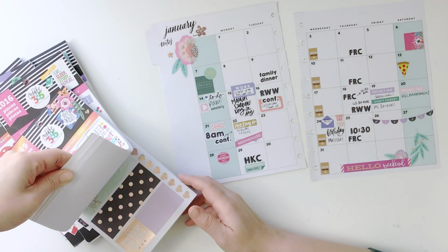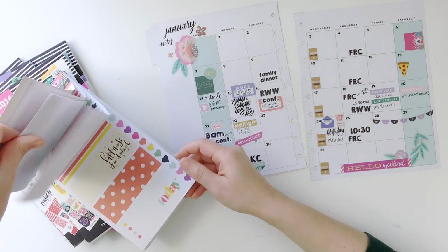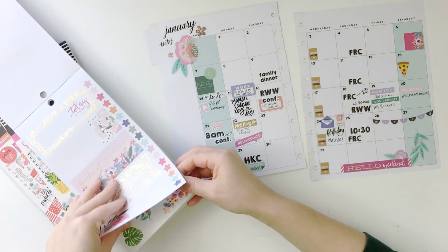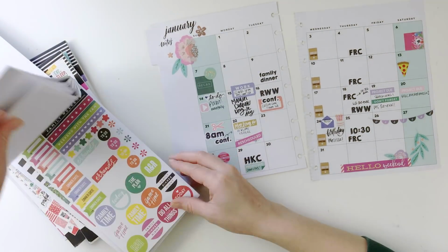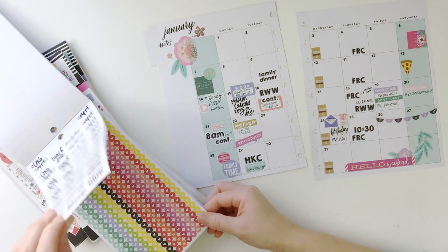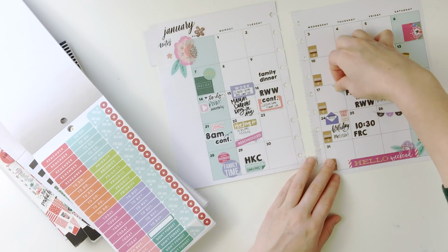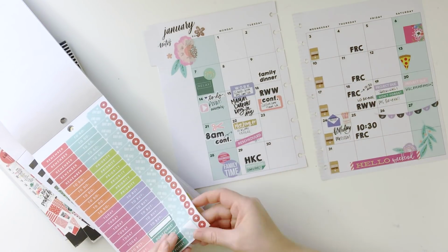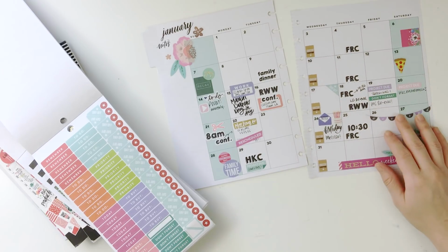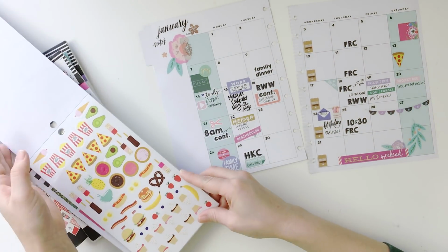Added a little decorative sticker there at the bottom because there's obviously no dates there, so I thought that would be a perfect place for a pop of color. And then I'm trying to see what else. Oh, I'm going to add some more decorative stickers. I know that Sundays I don't really have anything going on other than just hanging out with family and chilling around the house. And then I'm going to add a day off sticker on days where I know that I don't have anything going on.